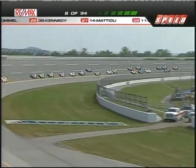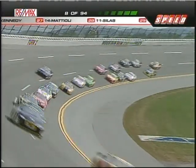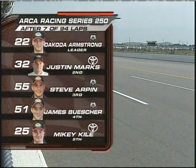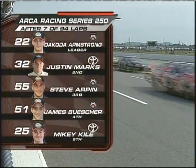7 laps complete. We're on lap number 8 of 94. Guys feeling out what their car will give them and where they need to be on this racetrack to make the moves. Dakota Armstrong has led since the drop of the green.